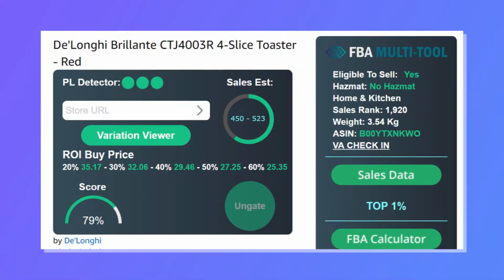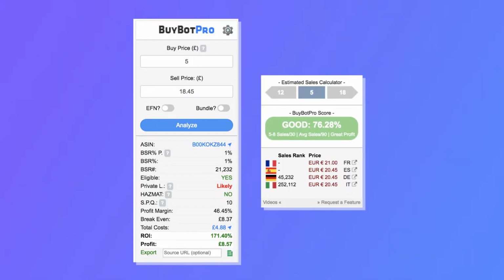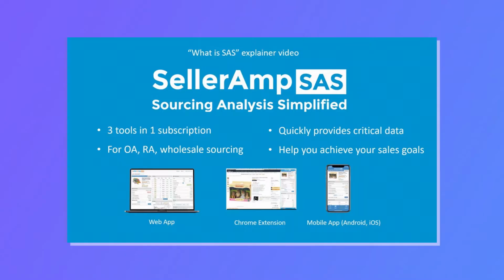This is why you're looking at a tool. Now, a couple of tools that you might be thinking of getting are calculators, and I'll just name them. For us, we use all three of these in our businesses, but you don't need three, just get one. FBA multi-tool, I do a lot of my videos on that. I'll drop a link down below, you can do that as well. Buybot Pro is another tool that people use, I'll drop a link down below. And also Seller Amp is another tool people use, again, I'll drop a link down below. Now, what I'd probably say is out of those three, if you're a new beginner, they all do free trials, check them out, try them.